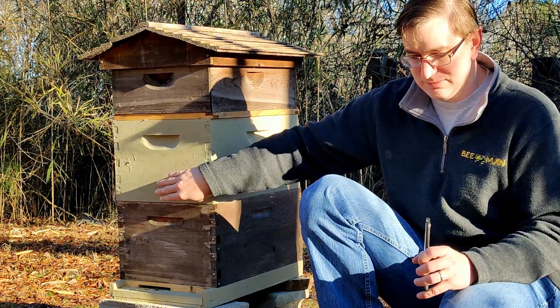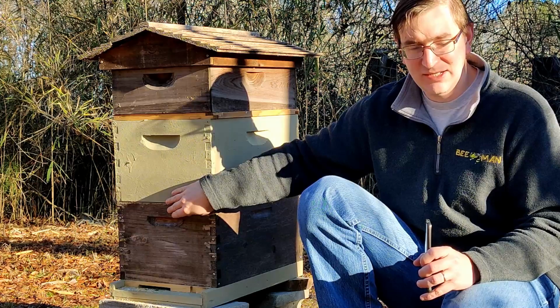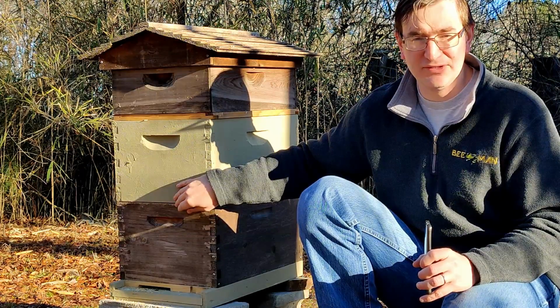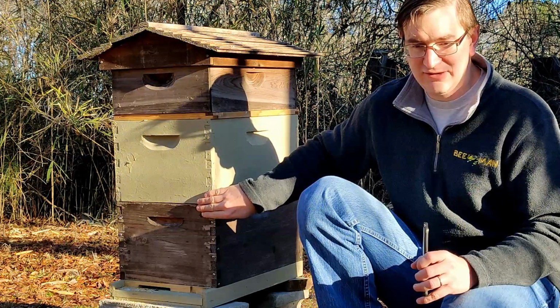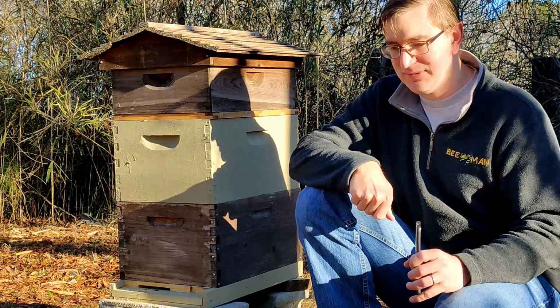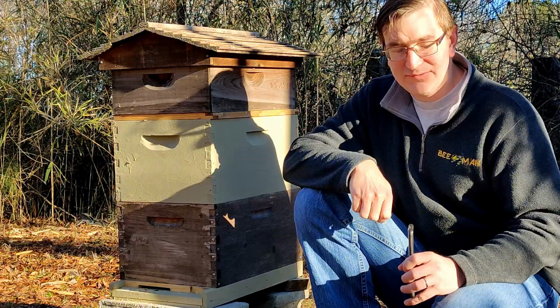Eventually, if we were to do nothing to this colony, what eventually would happen is they would swarm. And that's how honeybees naturally reproduce. But we're going to try some measures this year to try to prevent swarming. I'm going to add another hive body eventually this year into the center of these two, because I saw some things online I'd like to try and it seemed to make sense to me. But we'll see how it all works out.